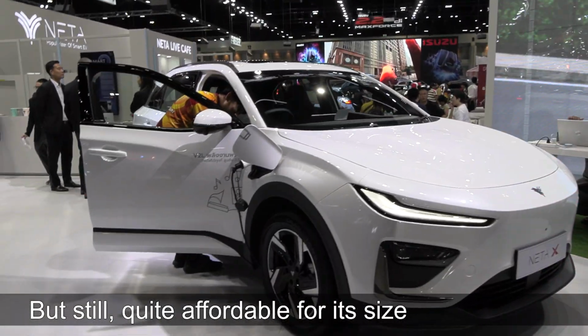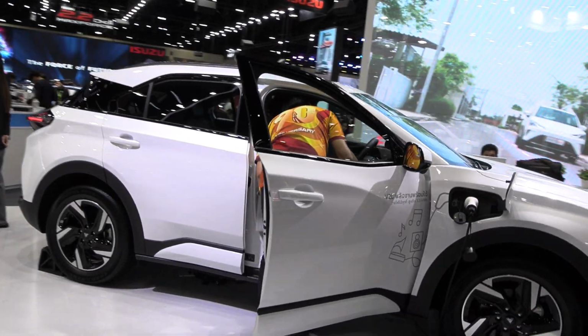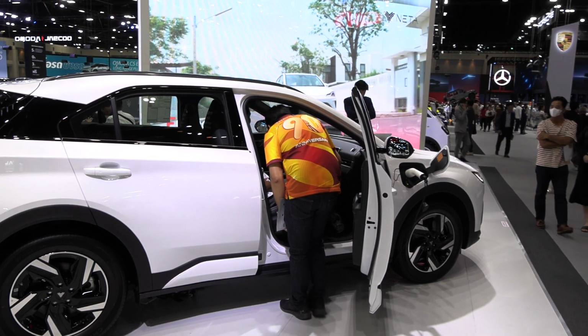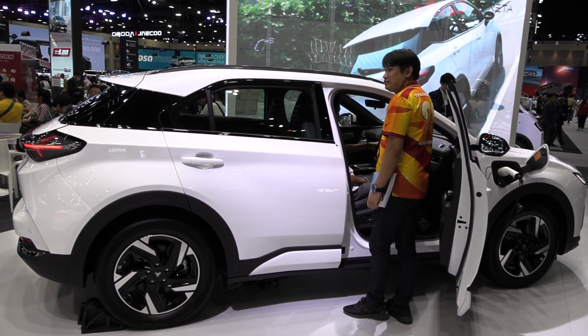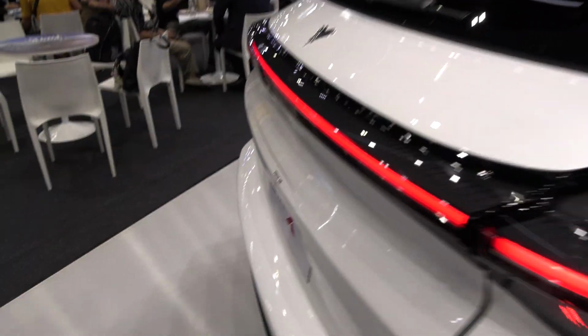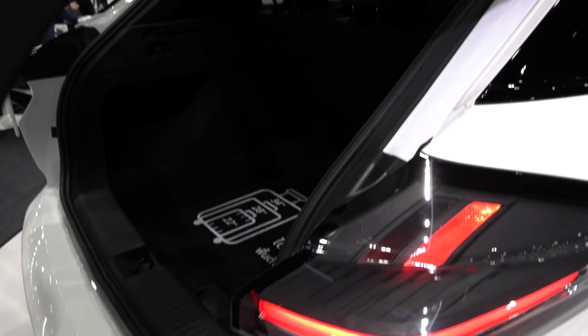I heard that the suspension is quite soft, like a Citroën 2CV, and also it has a somewhat weak motor, so 0 to 100 takes forever. So it's like a, what do you call it again? The car that never impressed me. Okay, the car from, I don't remember.